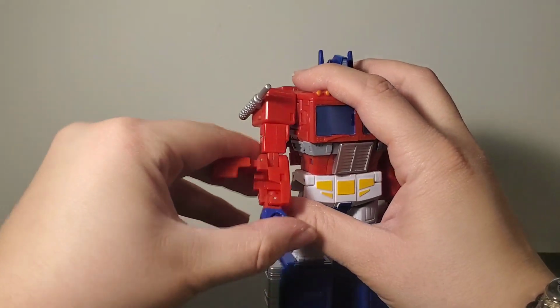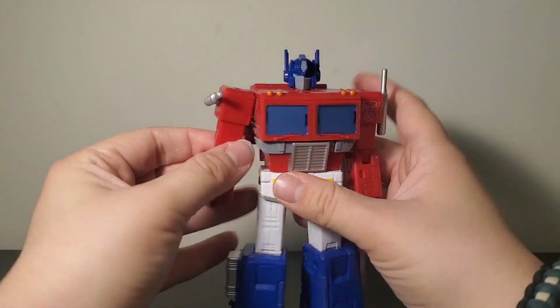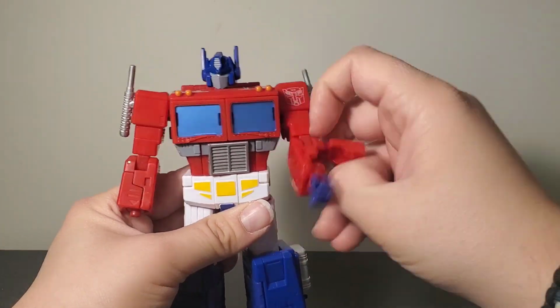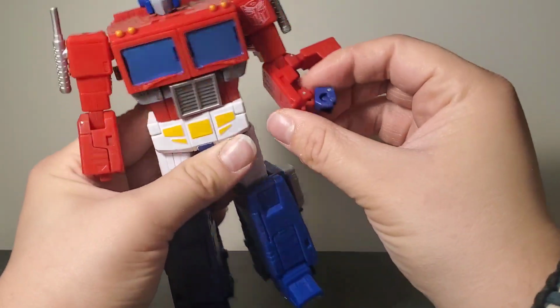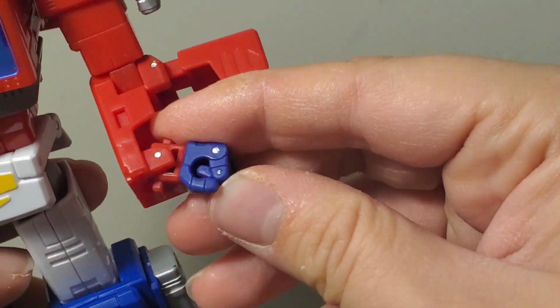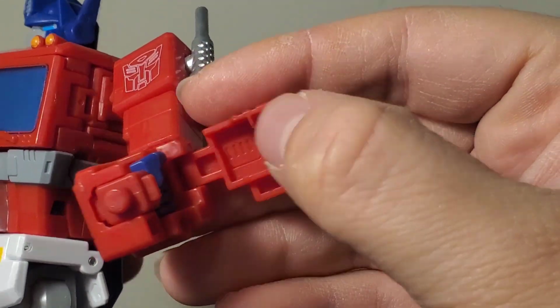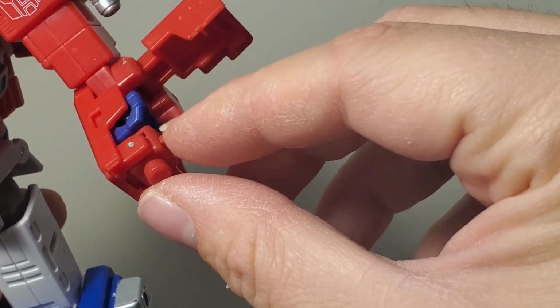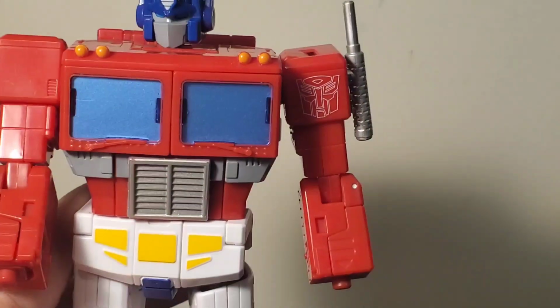So to start off, the first thing you're going to want to do is, obviously with pretty much every Transformer, just put away the hands. All you need to do is open up this door, fold the hand in, and put it away like that. Do the exact same thing on the other side. Just make sure it's all the way folded up, the fingers all crumpled up behind the thumb there. Just rotate that in like so. And then of course there's a hole right there and a tab right on the edge of the wrist piece. Close that over and the door will shut smoothly.